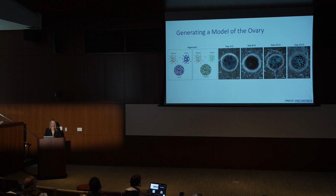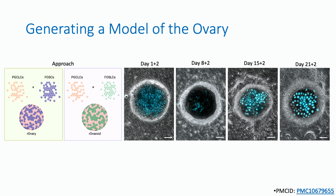So now I want to talk about the ovarian assembloids. So this is very routine in the mouse. There are two types. Both of them begin with germ cells made in vitro called primordial germ cell-like cells, and they're combined together with fetal ovarian somatic cells that come from a fetal ovary. In the mouse, it's E12.5 of development. That's equivalent to around 6 to 7 weeks post-fertilization in humans. So very, very early, very difficult to access those tissues in humans.